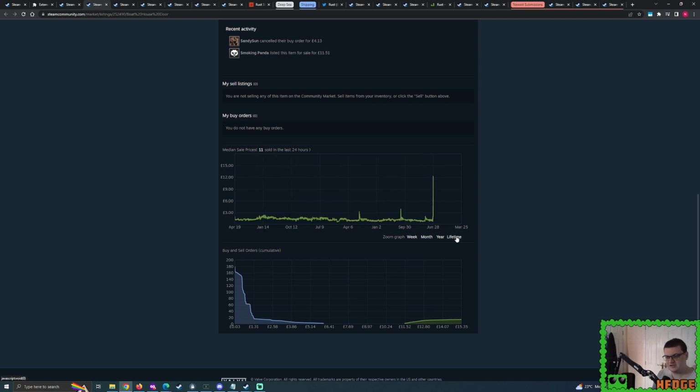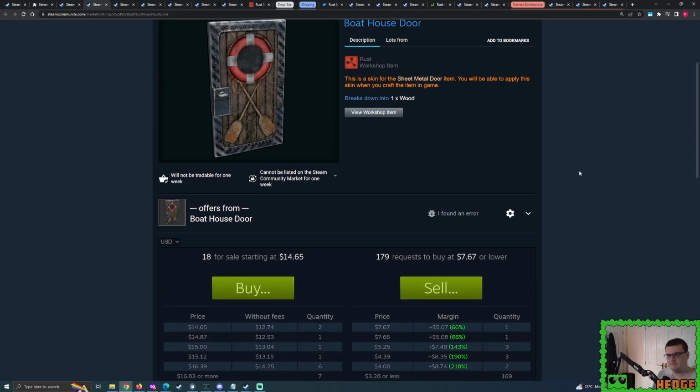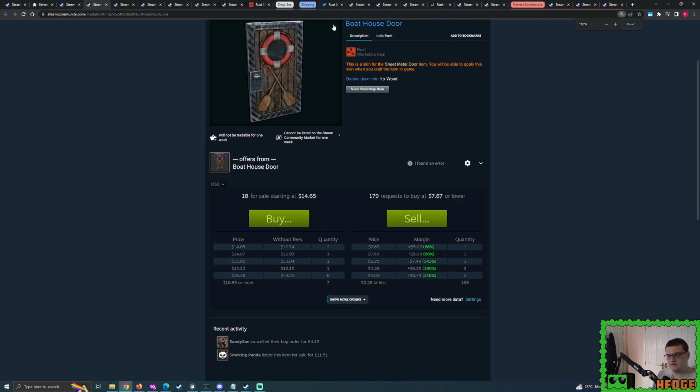So yeah, look at the history of the boathouse door, and you can see it wasn't really super in demand for quite a long time. Very stable with its price, and then of course, new update on the horizon based on boats, diving suits, and aquatics. Bought out all the stock. So, do you see the impact of when a new update comes out? If the skin is fairly close to the themes of the new update, speculators very likely will be jumping in and buying out all the stock. So, we've now seen the impact on this store.